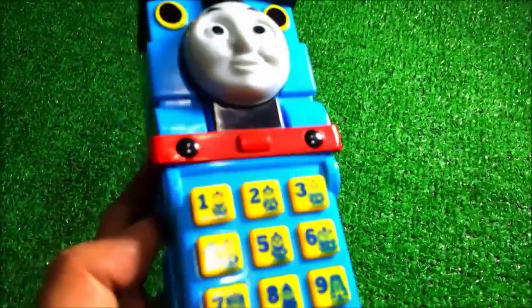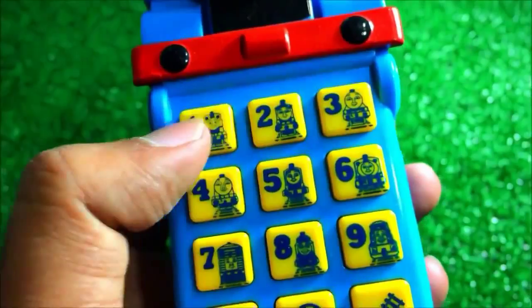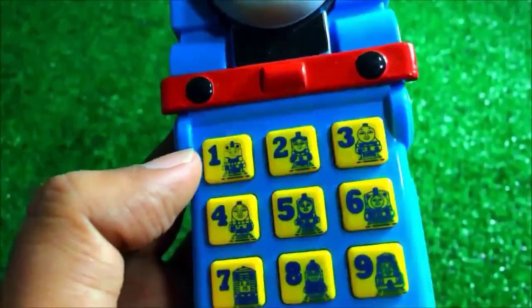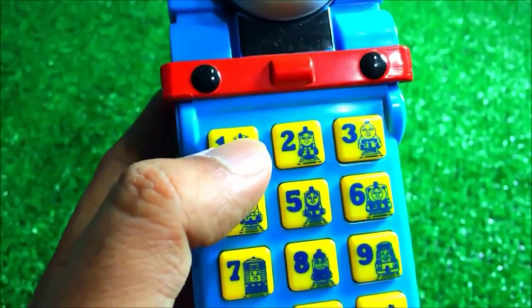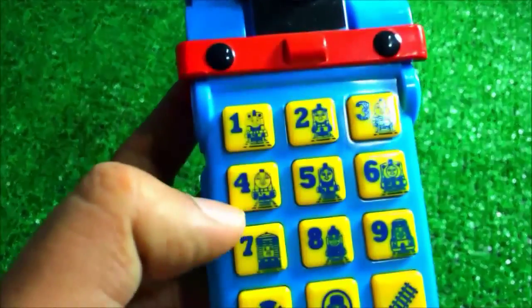Number one, number two. Henry is on the way to Kidman's Shed. So whatever, you know, number is there, they have the, you know, like speeches recorded or phrases recorded.